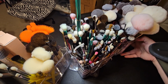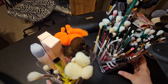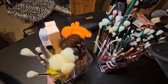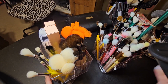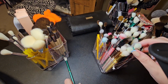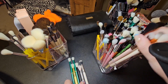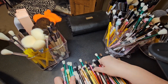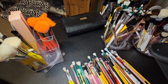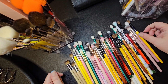But let's move on from there. So these are all my eye brushes here. And then there's kind of a mix of some face brushes over there. But let's start with my crease brushes. You just kind of lay them out. Alright, so here are my crease brushes.